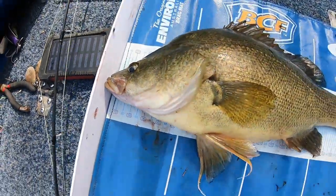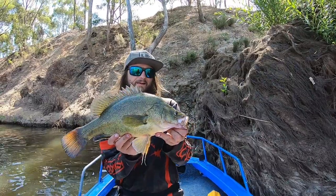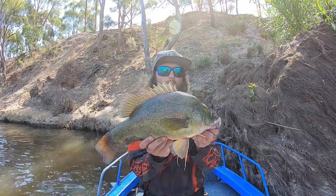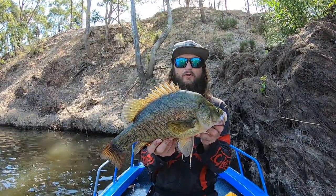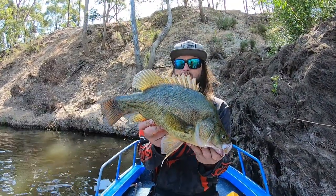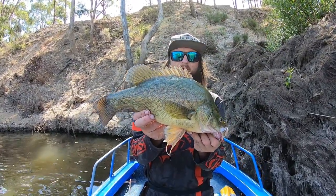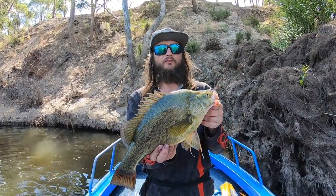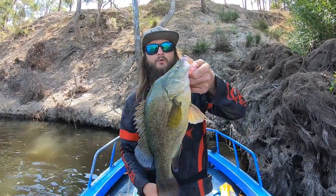Another one bites the dust. Third yellow for the day, I'm pretty sure. There we go. Yellow number 3, 44 centimeters. Second for me. We've got 3 yellows and a cod already so far, so it's a good session. He's healthy, just smashed the spinnerbait. Good fight as well. Right as a boat was coming past, which is the last thing you want, but we'll get him back and hopefully get you a few more natives.